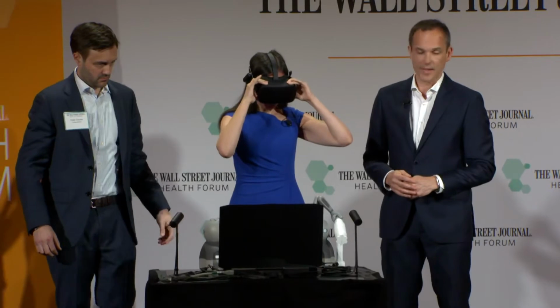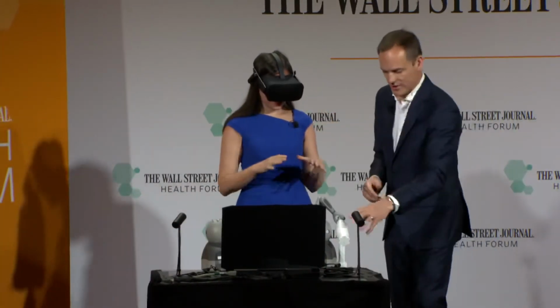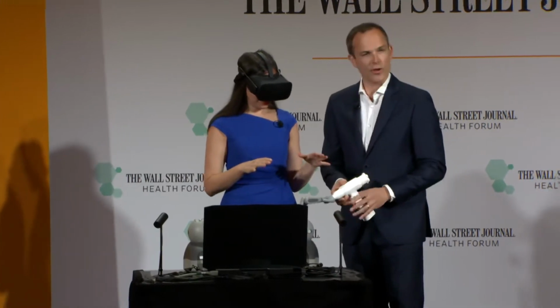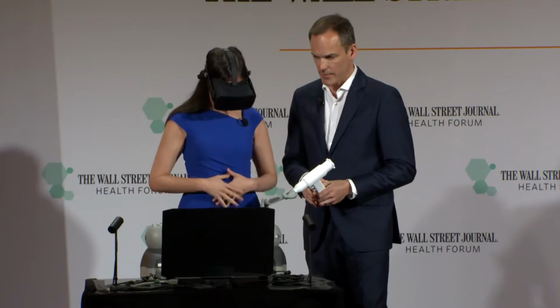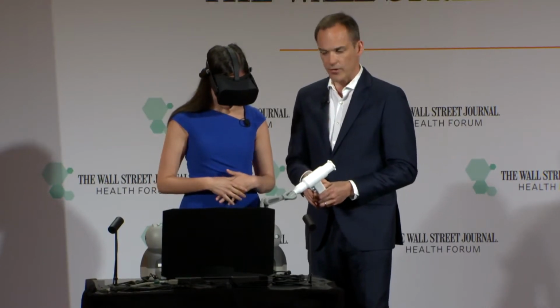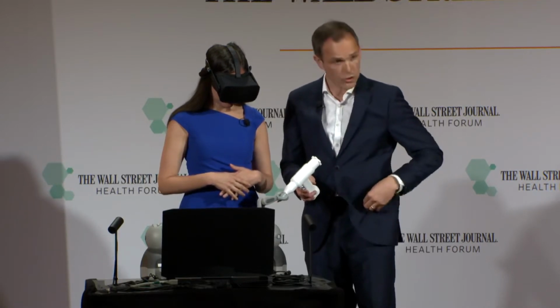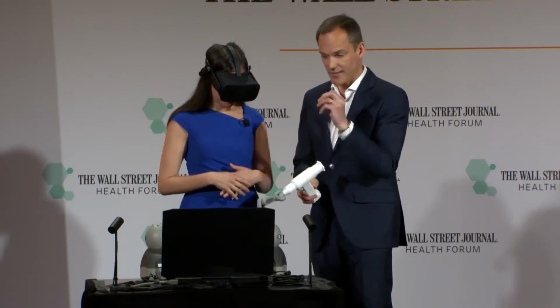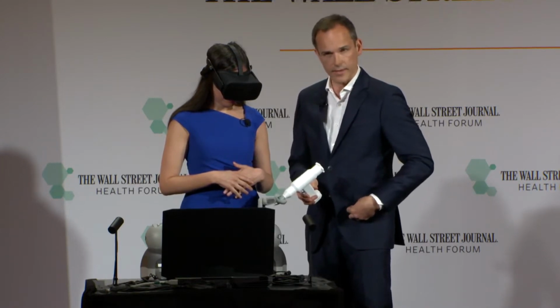So apologies if anyone is a little bit, it's a representation of the procedure. So this is a hip replacement procedure. If you just look down a little bit, we can then see the patient. So we've already opened up, we've actually extracted the femoral head, so that's the top of the hip bone, and we're now looking at the acetabula, which is the receiver of the hip bone.